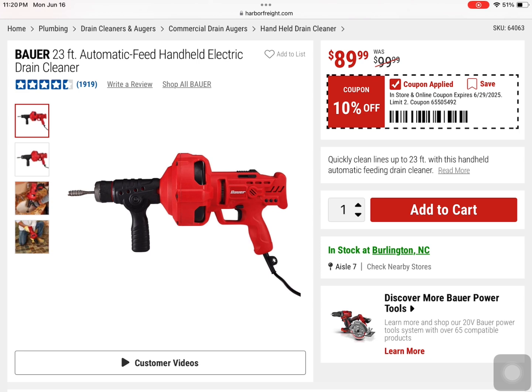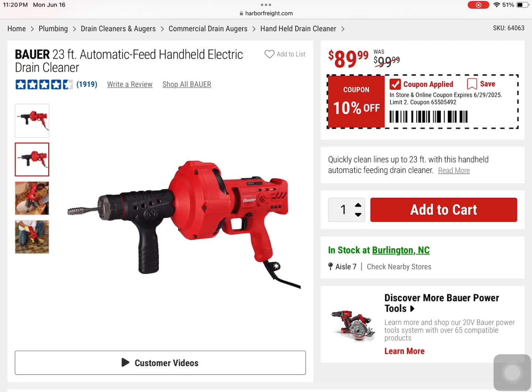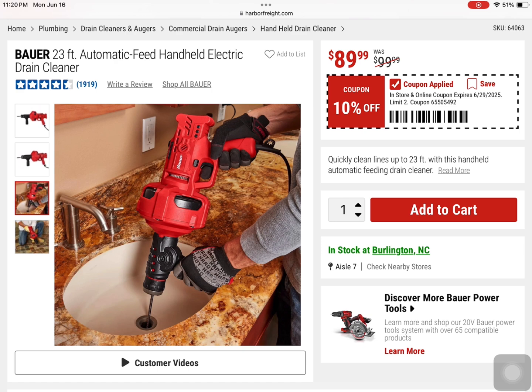Now from Bauer, this is the 23-foot automatic feed handheld electric drain cleaner for $89.99. If you're going to be a landlord or someone that needs to, a plumber or something like that, this can definitely come in handy for those deep clogs.